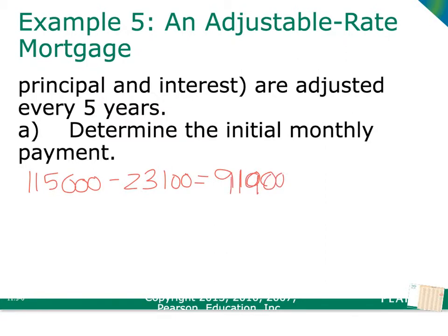Take the amount of the loan, and you're going to divide that by 1,000. That's because table 11.4 works in thousands of dollars. So you're going to divide your mortgage by 1,000. When we divide our mortgage by 1,000, we're going to get the number 91.9. Now we're going to pull up our table.